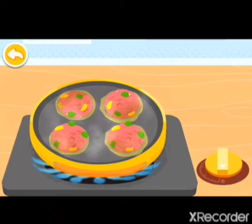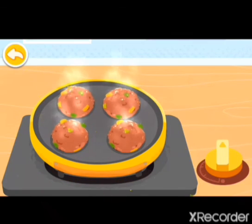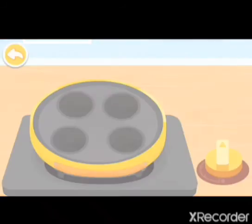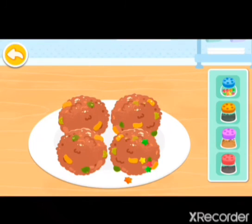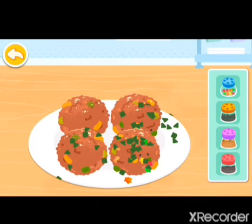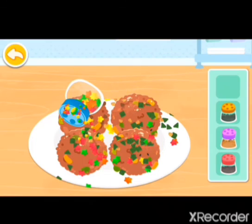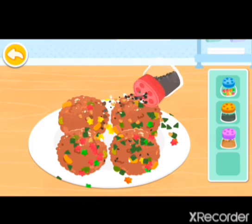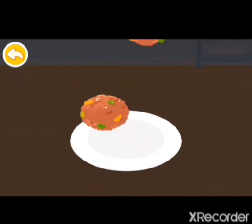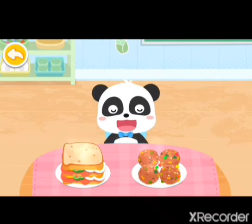Turn the meatballs over. Balance of meat and vegetables keeps you fit and strong. Nutritious dish is ready. Let's serve them to your friends.